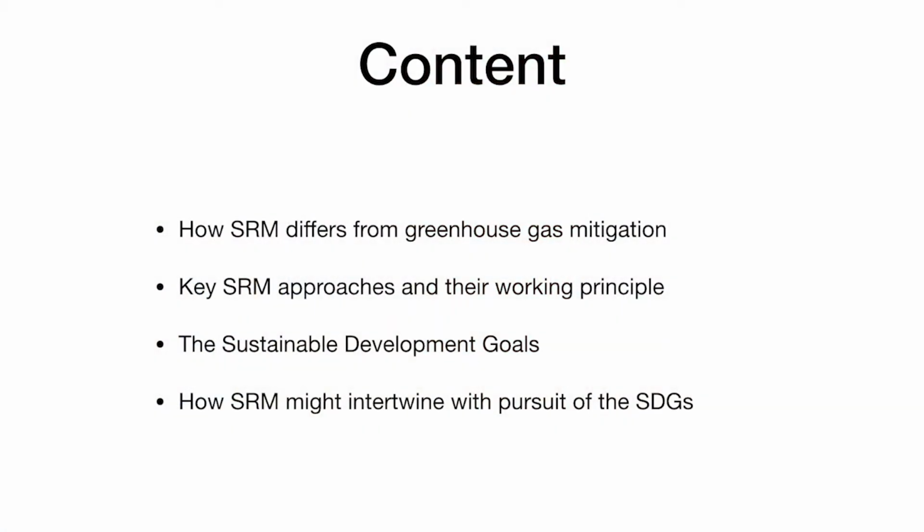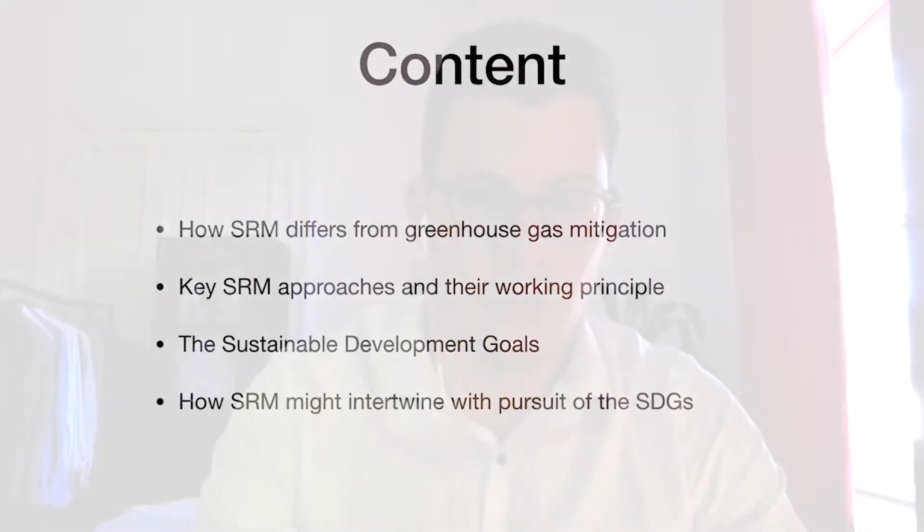This study was done in collaboration with C2G and Perspectives Climate Research, as well as the Research Network Climate Strategies and the IASS. So this is by no means only my own work, but really the effort of a large group. We'll look at how SRM differs from greenhouse gas mitigation, what the different approaches are for solar radiation modification, and what their common working principle is. We'll have a look at what the Sustainable Development Goals are and how SRM might actually interact with the pursuit of the Sustainable Development Goals.